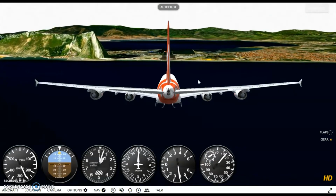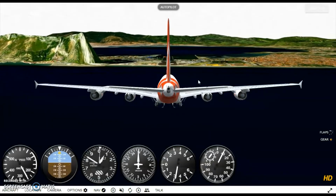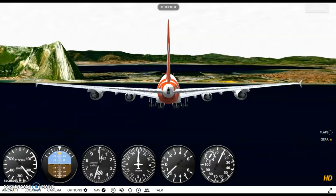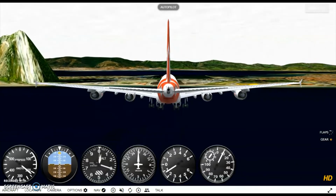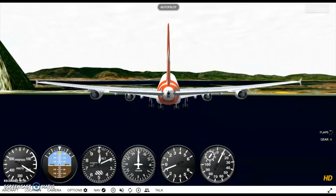Alright, so I'm just flying the A380 just because it's a little more fun to fly. It's a personal favorite of mine. So yeah, there's that big rock thing on the left side of our screen here. Whoa, a little bumpy. Need some more power.